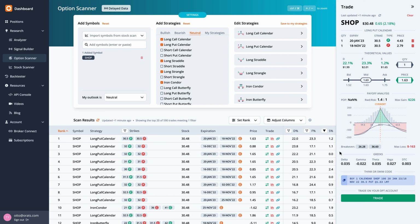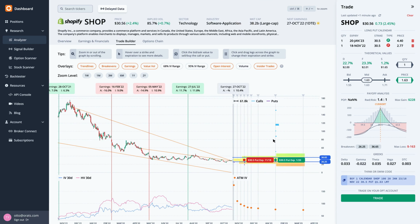Next, let's look at this trade in the Trade Builder. Over the last month, the stock price rose 9.7%, while the 30-day implied volatility fell 1.6%. The average slope of the trendlines is negative. The heat map on the right side of the graph is green where volatility and slope are undervalued, and red where they are overvalued. In this case, short-term IV and slope are neutral, while the long-term is slightly overvalued.